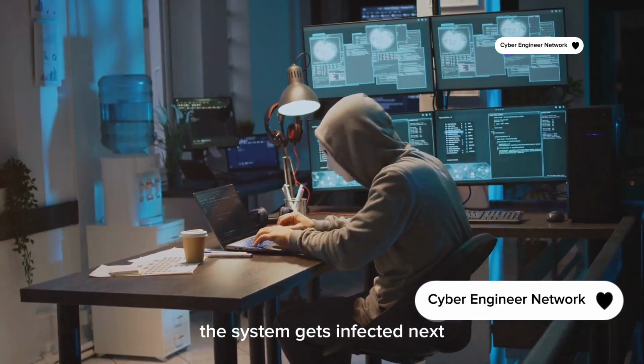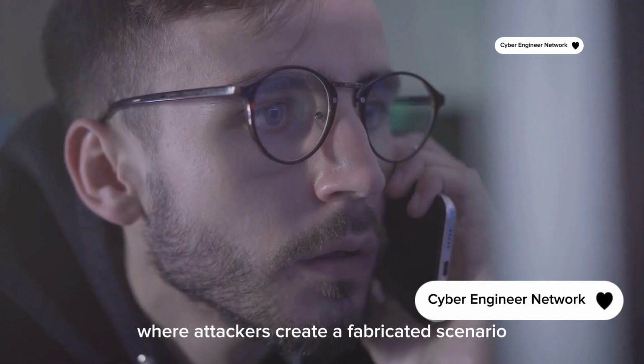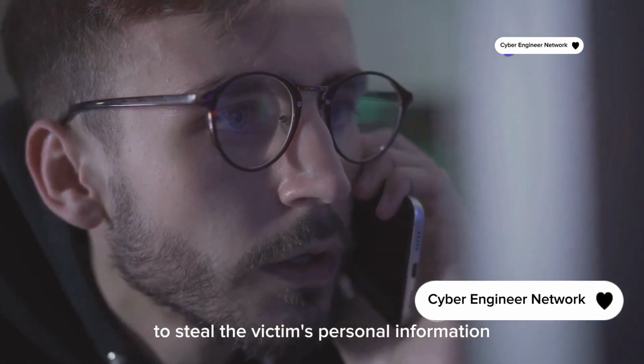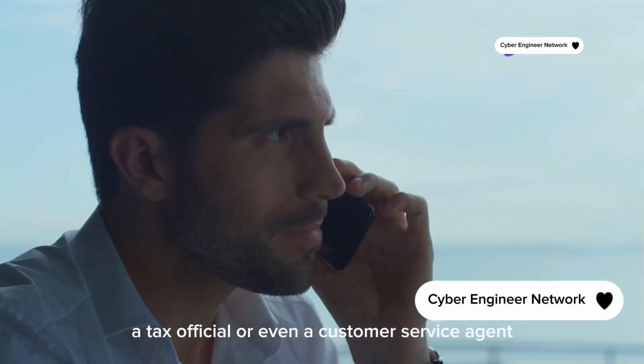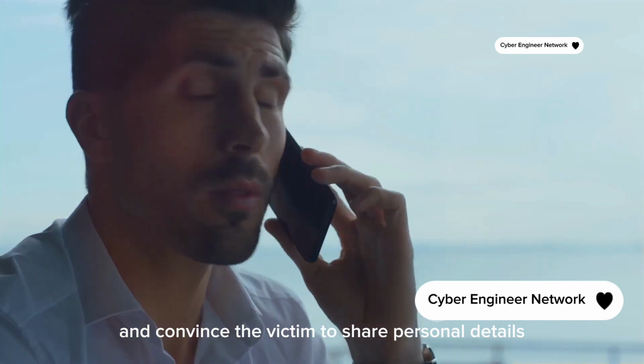gets infected. Next is pretexting, a form of social engineering where attackers create a fabricated scenario to steal the victim's personal information. They might pose as a bank representative, a tax official, or even a customer service agent and convince the victim to share personal details.